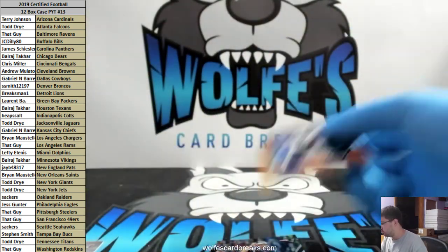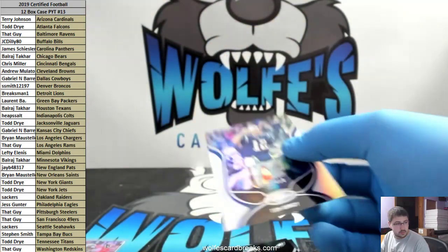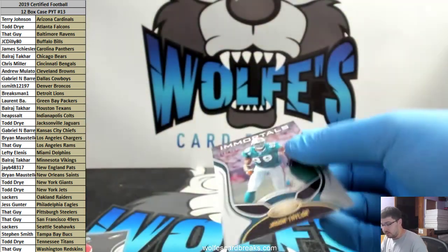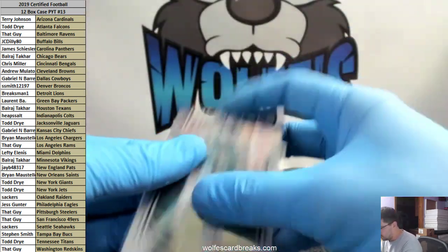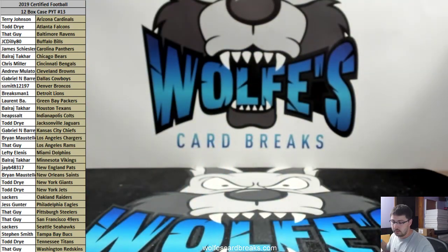Plus, we got two point cards too. Have to do a random on those. This was the rat. This is a rat. Let's do the random on the points, and then I'll recap it for you guys. Certified Football. I'll post up the other case to this on the website. Honestly, it should be a lot better than this one, the other inner case.